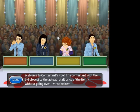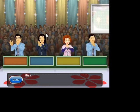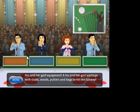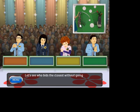Without going over. That first guy looks like he's about to come up on stage to play a pricing game. Here's a nerd golf package with clubs and woods. Let's see who bids the closest without going over.